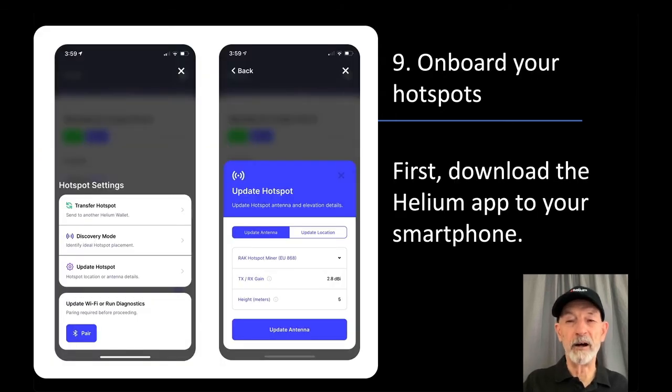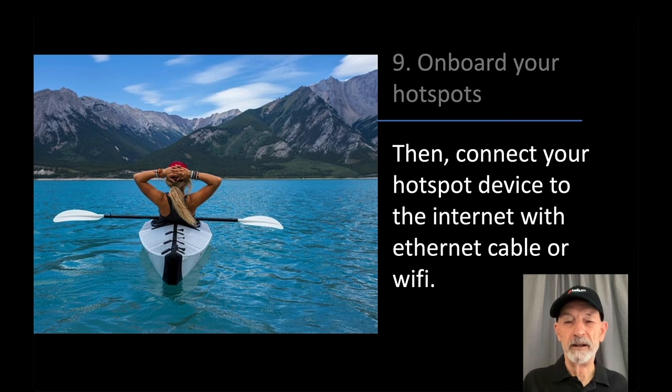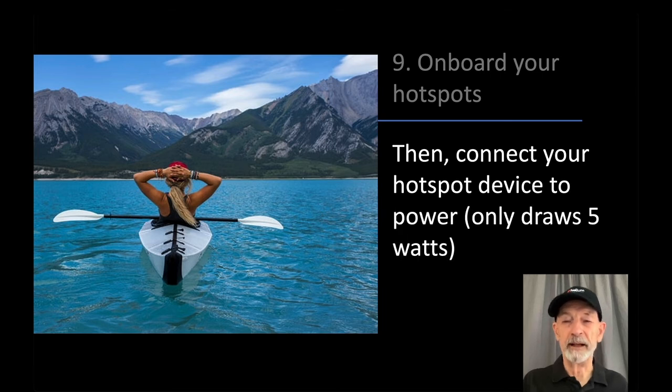And finally, 9, onboard your hotspots. First, after you receive your miner, download the Helium app to your smartphone. Your Helium app is also your Helium wallet. It lets you send and receive HNT. Then connect your hotspot device to the internet with an Ethernet cable or Wi-Fi. And if you have a choice, use Ethernet cable because it tends to be more dependable, as Wi-Fi does drop out occasionally. Then connect your hotspot device to power.